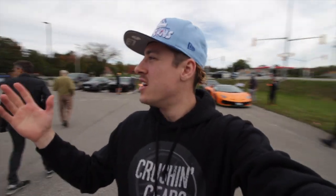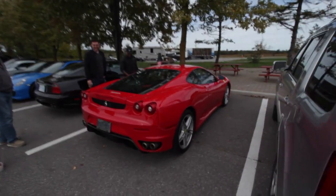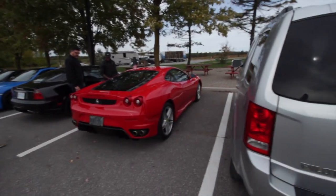And well, Super Burger was fantastic as usual. We got a lot of supercars still here. We got a beautiful F430. This is one of the first Ferraris I fell in love with.